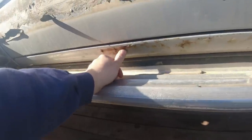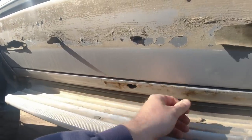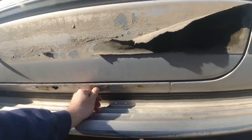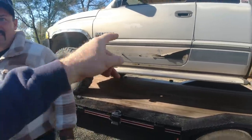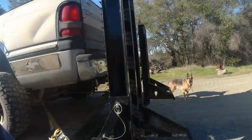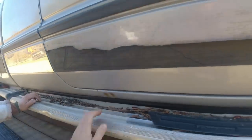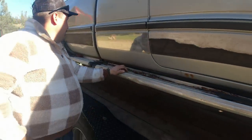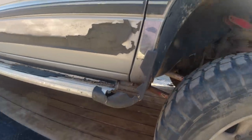This is something I've never seen in California. Yep, now we know the fate of this truck. Block right there? Yeah. I've never seen a California truck rot out right there. She is weak. Never seen that before in California. That's weird. So the cab is fixable, but.